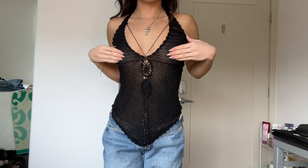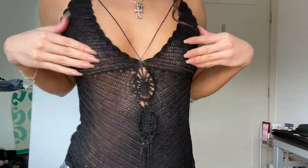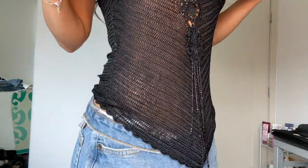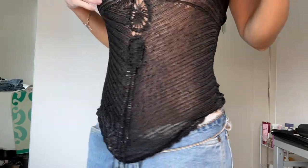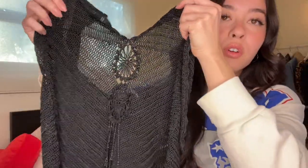I definitely have to wear some type of pasties or some type of bra top under this because it is a see-through knit, but here she is. It's this vintage BB crochet halter and it has the coolest details to it. It has these two strings on the neckline that just make it look so intricate and gorgeous.